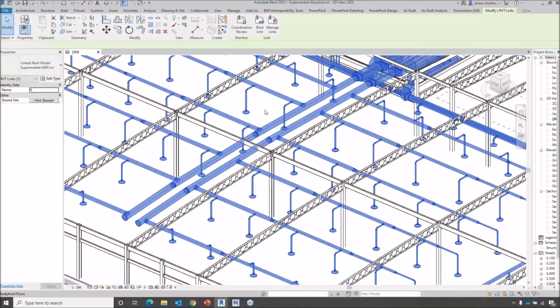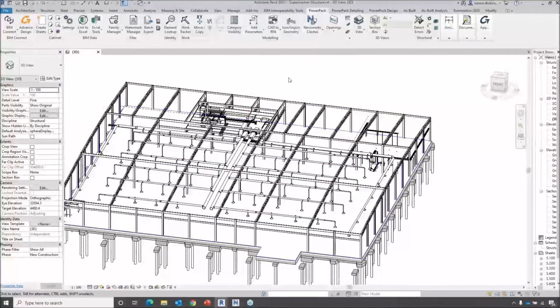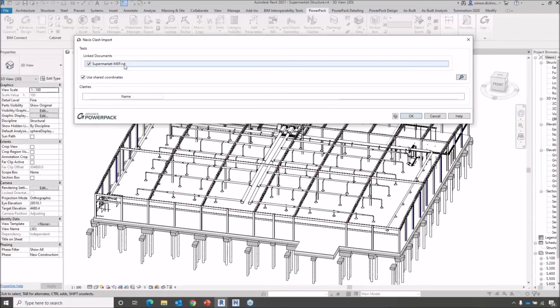into Revit. Okay, so here is our file. Now we've been sent that XML file. So I can come into here and do Navisworks Clash import. Okay, so we go into here and it will say the link document. We've got the link document that's in there, so it understands the links that we were relating to. Then I can click where it says name. Yeah, so the Clash file up, so we can go to here.